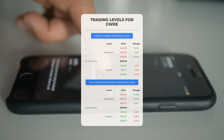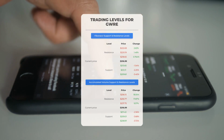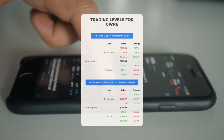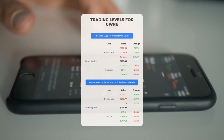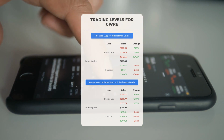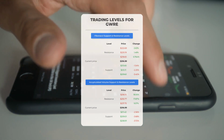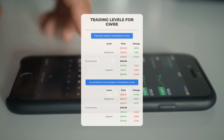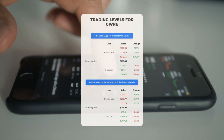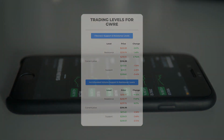Now let's discuss some potential day trading levels for Guidewire Software. In case of an upward trend, the first resistance level for Guidewire Software is at $237.75. If you do not own any shares, you may want to wait for this level to be breached before entering a position. For those already holding the stock, this could be a level to consider for swing trading. On the downside, Guidewire Software encounters its first support level at $211.43. If this support level holds, it could be a good entry point, anticipating a rebound.